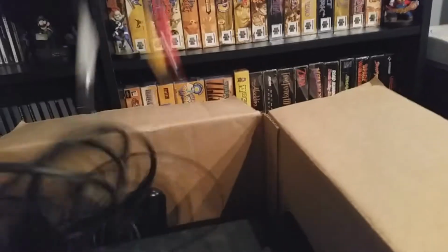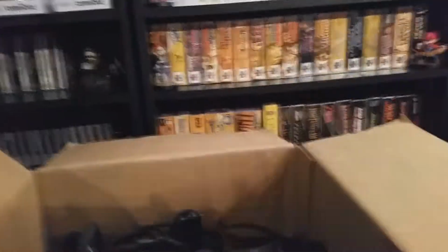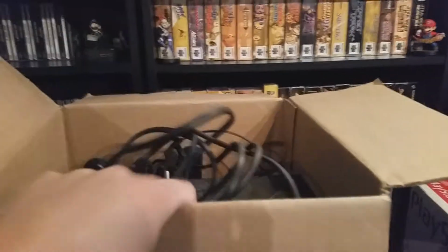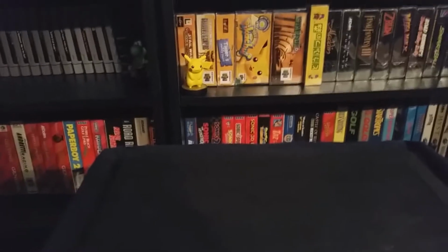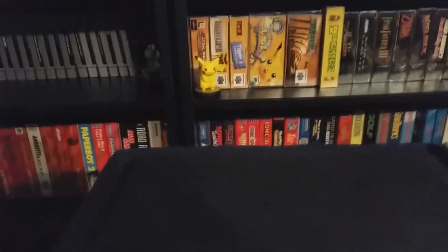PS2 video cable. Wish I had a better way of showing this stuff. I'll put this on the ground and then kind of put it on the thing, I guess. Memory, first party? Yeah, first party memory card. I think that's just for a PS1 though. Oh yeah, here's the PS2 memory card. First party PS2 memory card.